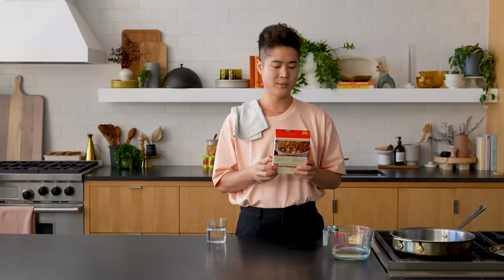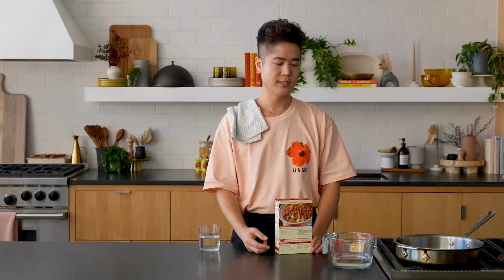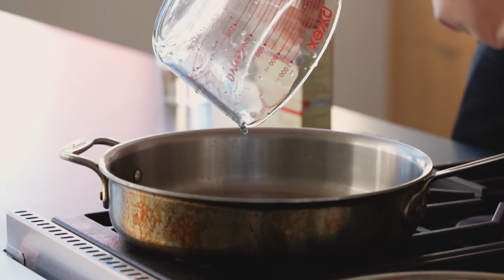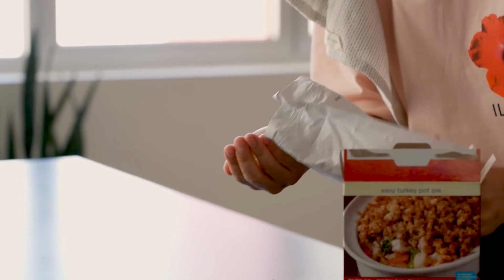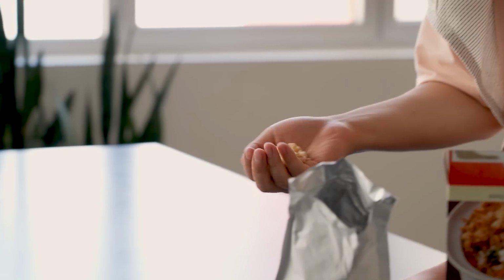Okay, this next one is the box stuffing. A lot of people grew up with this. I grew up with this. You just pour it into some boiling water with butter and then you let it sit, and there's no baking or anything. One thing about this stuffing is that it has these adorable little cubes. The texture of these is a little different from the other one.